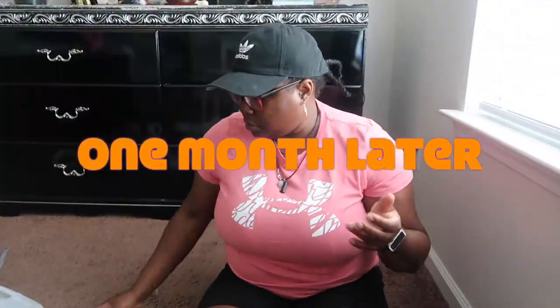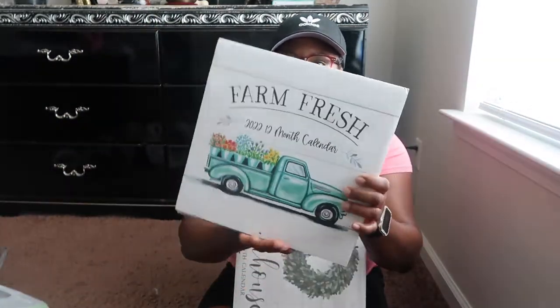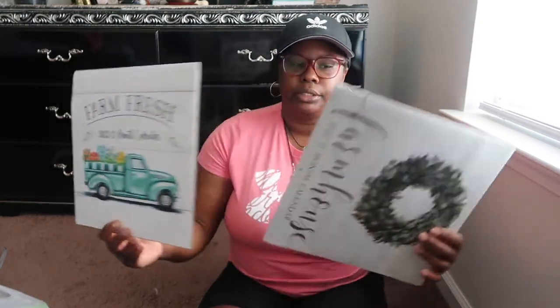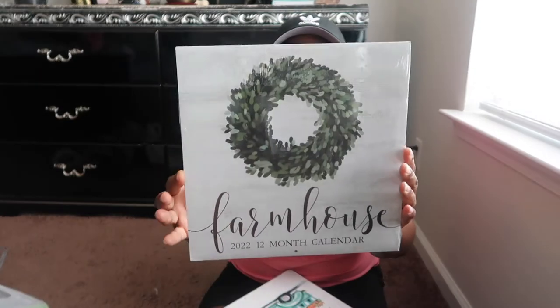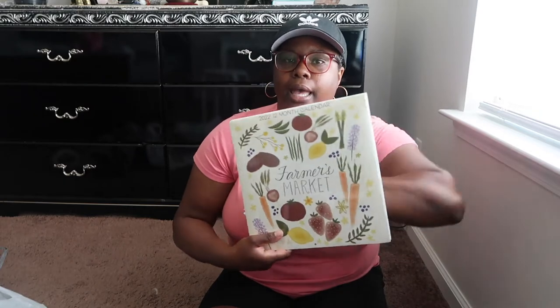So, first things first, I bought these calendars, one, two, and three. You guys, I'm gonna be doing decor with these. I have taken one already and put it in a picture frame. Guys, it is so pretty. It is really pretty. Let me go get it. I'm coming right back and I'll show you.